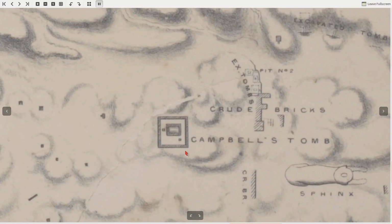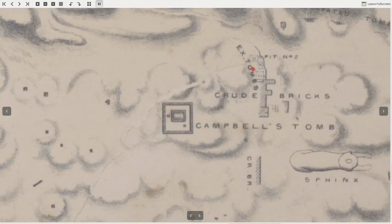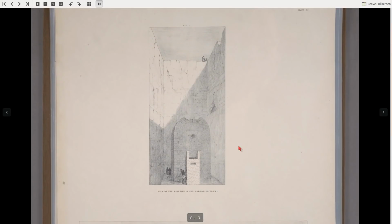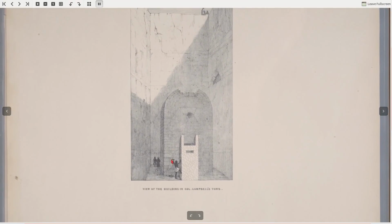And here is Campbell's tomb. It's the only thing really behind the Sphinx. That's it. There's a few more. There's possibly a tomb there, something here, something here, something here, something here. But that's about it. Here there's pit number two, it's called. And look at this. This is one of the few pictures that exist of what was in this shaft. The shaft of Osiris, or Campbell's tomb, as it's also known.